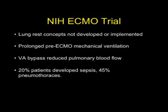Lung rest concepts were not very well developed or appreciated. There was prolonged pre-ECMO support on a ventilator, and this is a critical concept. It was really not very well appreciated even until just a couple of years ago. Using VA bypass and reducing pulmonary blood flow is a problem as well.